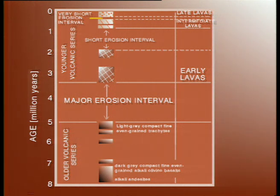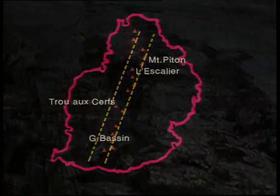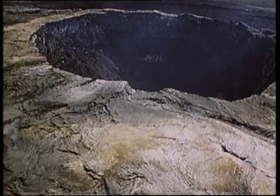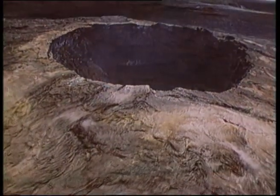Then, just over 3 million years ago, the sleeping volcano awoke. The floor of the caldera was riven by long fissures running northeast-southwest across the center of Mauritius, out of which poured the highly fluid mobile lavas of the younger volcanic series. Craters, visible today as various volcanic cones, like the ones on the map, added their contribution to the last great outpourings of lava in the geological history of the island.